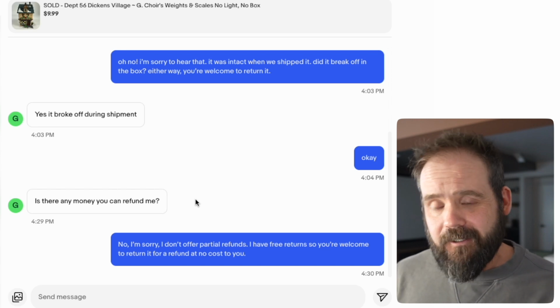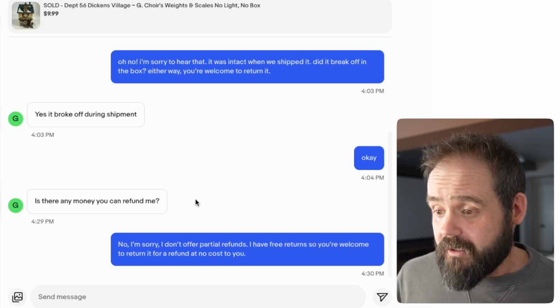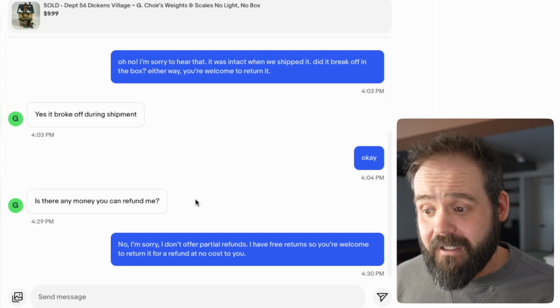And so this person's being a little bit more blatant with their language, asking directly for a refund. Some people will skirt around it and say, like, what can we do about this? Is there anything you can do about it? They don't want to outright ask for money, but they're making it known that they're not pleased and that you should do something about it. And so in this situation, I just said, "No, I'm sorry. I don't offer partial refunds. I have free returns. And so you're welcome to return it for a refund at no cost to you."